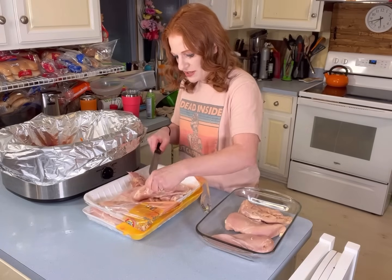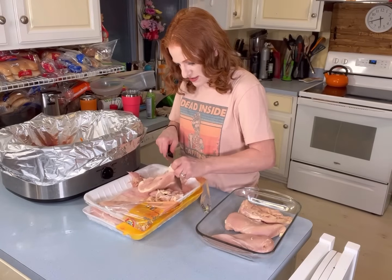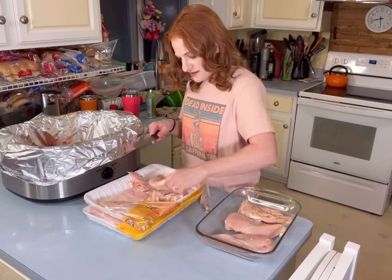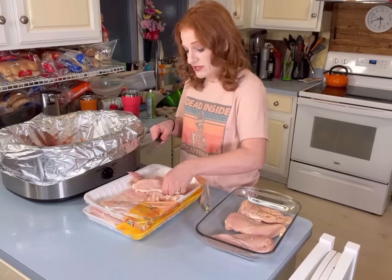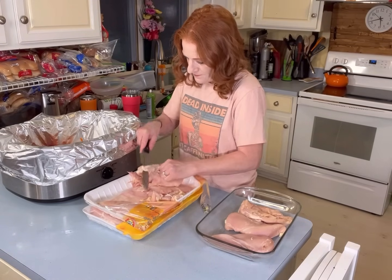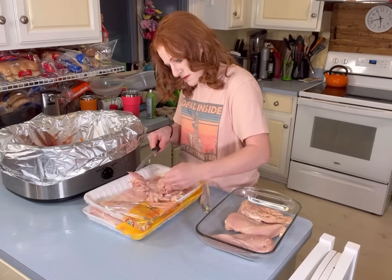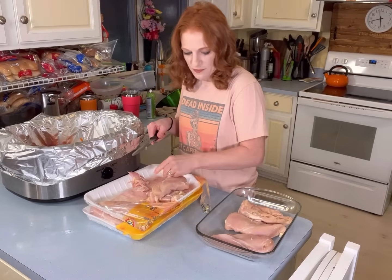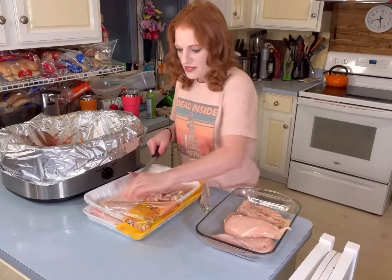Have to be extra picky about trimming my chicken because some of my kids have like, they just don't like it chewy at all and then they won't eat. This is pre-trimmed by the store, but I trim it up more.